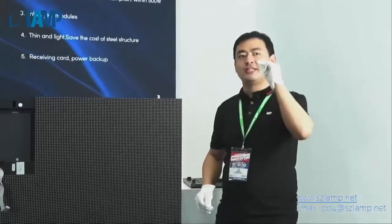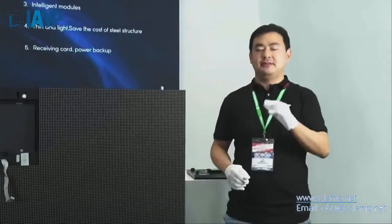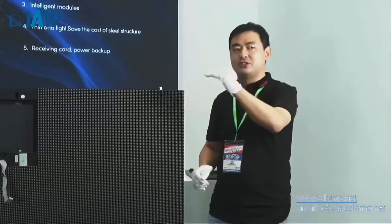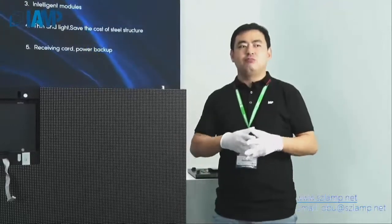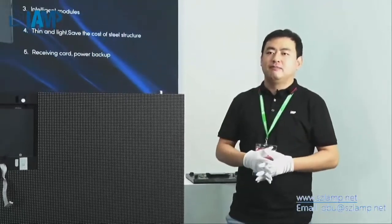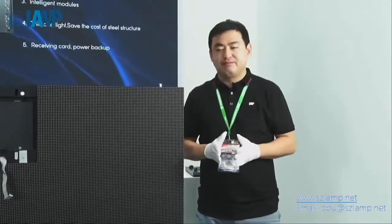Brightness can reach 10,000 nits. That means you can have a really nice picture and colors, even facing the sunshine directly. And another problem for most of the media market is that they really care about the power consumption.